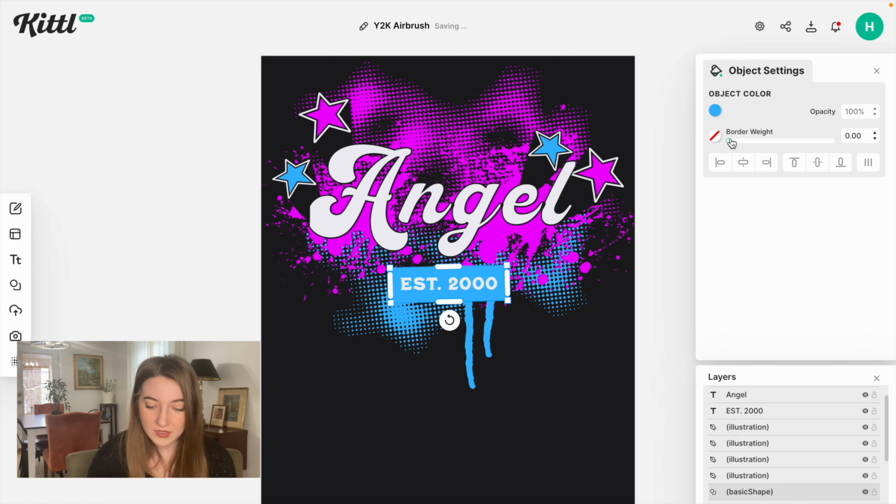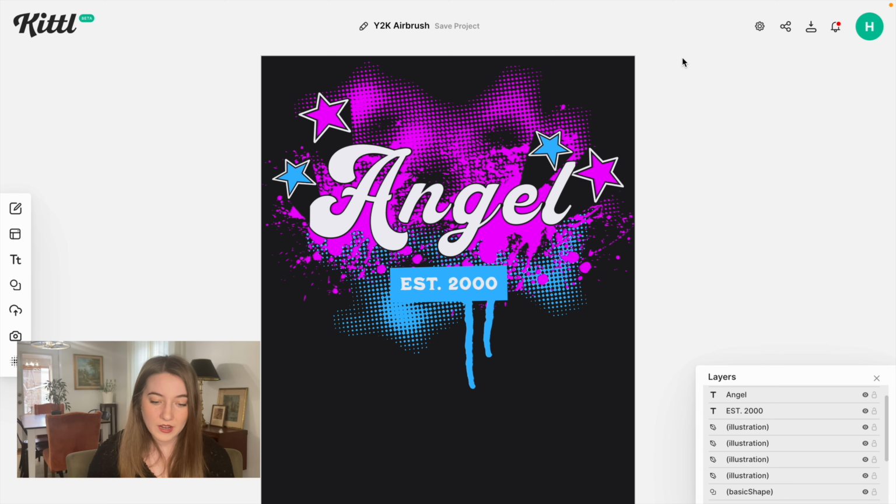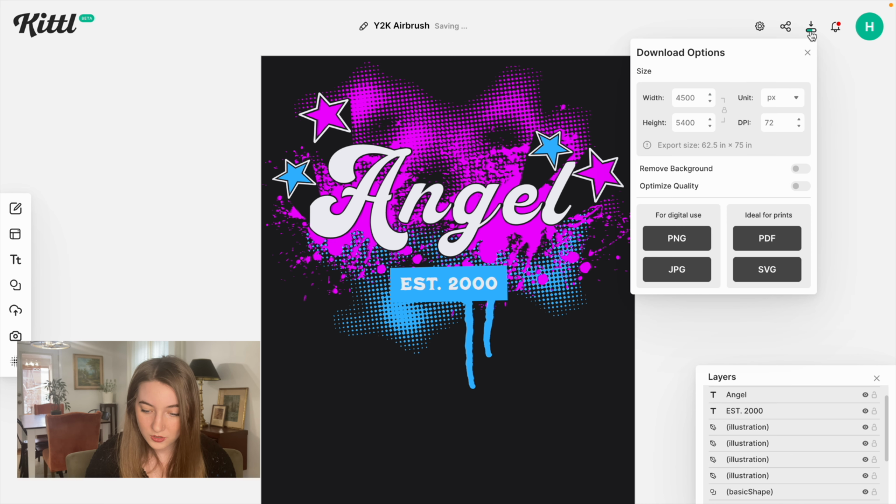And then even something like this text box, I could add a little bit of a border on if I wanted to, but I think I'm just going to leave that. All right, and then now we are ready to download this. So even though the dimensions are what I want, I'm gonna go ahead and change it so it's 300 DPI just so we get the best quality, remove the background, and then download as a PNG.